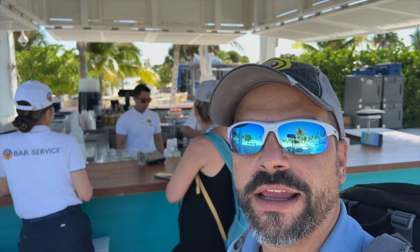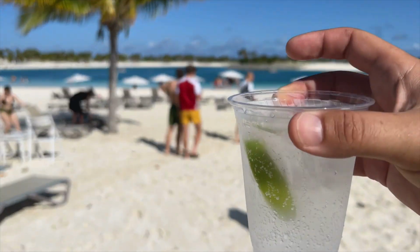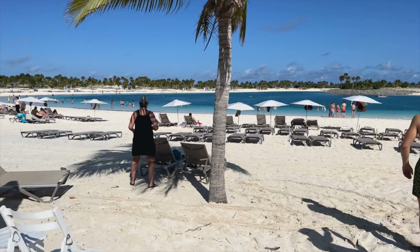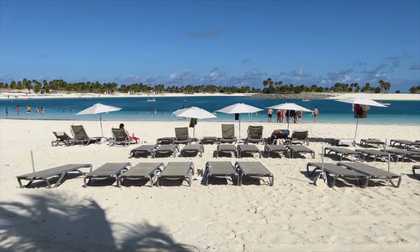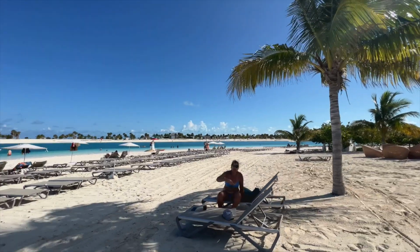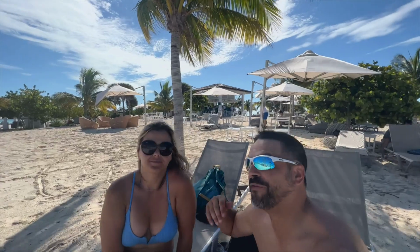And when on vacation, get your first drink of the day. Chelsea found a palm tree and I got my drink. Are you going to be moving those chairs as the shade moves? I'm doing it for you. Got us our own palm tree, a little bit of shade. Is it a slim, shady beach? And now that we found a parking spot for all the stuff.